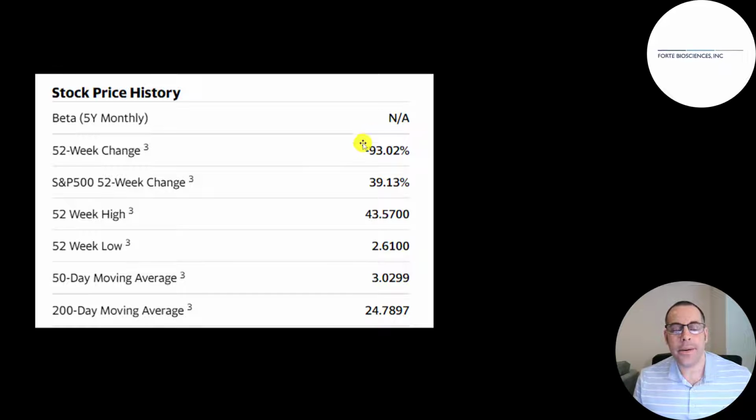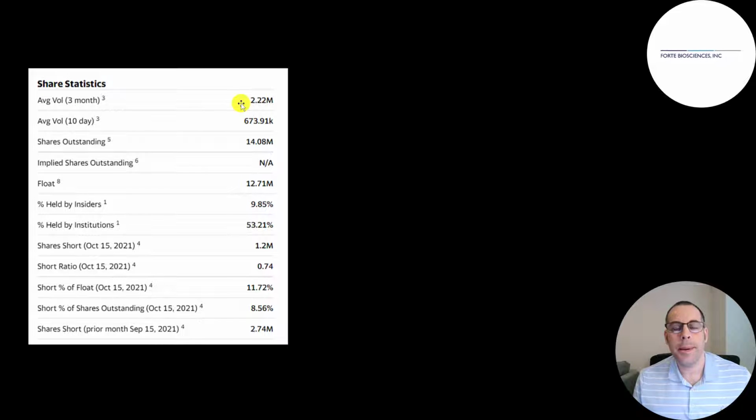The stock is down 93% in the past 52 weeks, while the S&P is up 39%. The 52-week low was 261, the high was 44. And the stock is trading below its 50-day and 200-day moving average. In the past 3 months, over 2 million shares were traded each day. But in the past 10 days, that's down to 670,000.